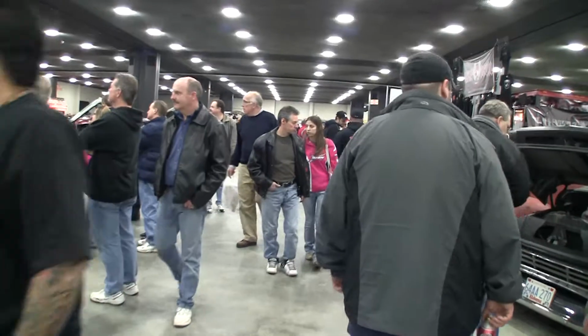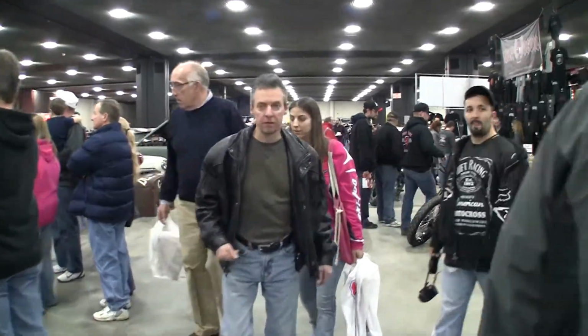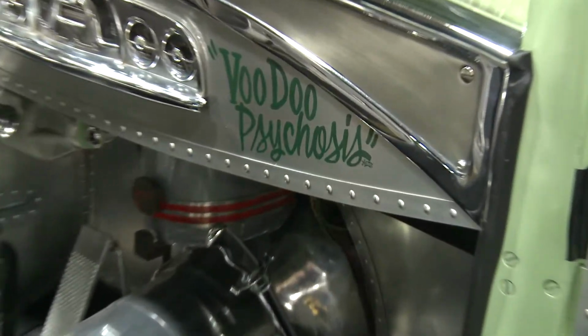The crowd reaction to the car for the Detroit Autorama this year is phenomenal. People fell in love with the car, and it's just a big hit. This is more of an old school style hot rod, the way they would have built them back in the day. I'm Voodoo Larry, and I'm a backyard wrench head.